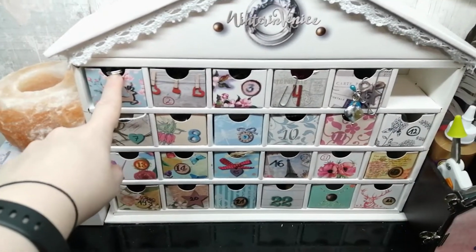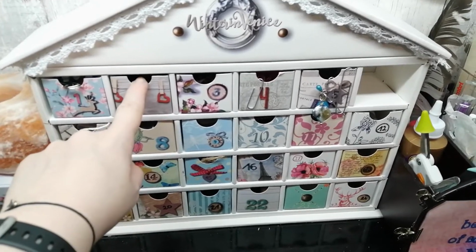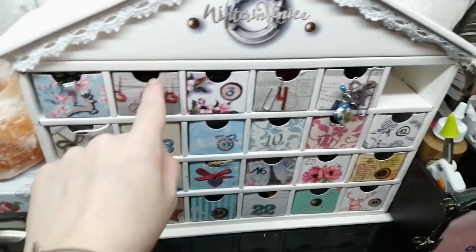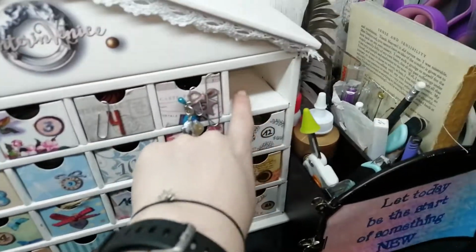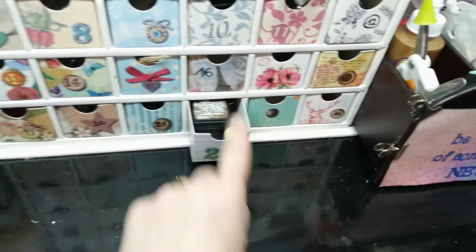I know what's in that. That's got my binding stuff in. That has got cutting blades and my elastic in it. That's got coloured paper clips in. That's got my big paper clips in. Normal paper clips, again, bulldog clips. I know that one's got my mini inks in it.